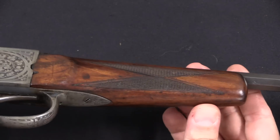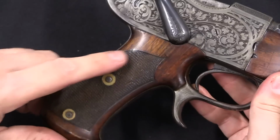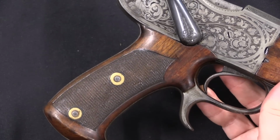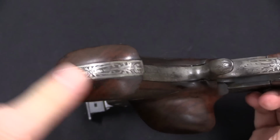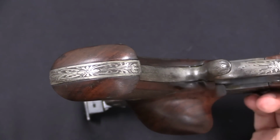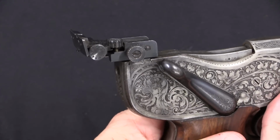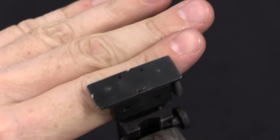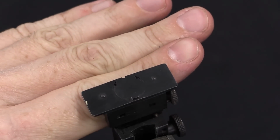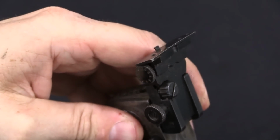Some nice checkering, decorative checkering on the forend. A nice shape to the grip. Good checkering here to give it some texture. We've got some more decorative elements on the trigger guard and on the frame on the bottom of the grip. The sights are mounted as far back as possible on the receiver to give you the longest possible sight radius. The rear sight notch itself is absolutely minuscule, really small, and fully adjustable, obviously, for windage and elevation.